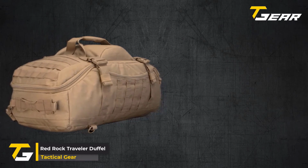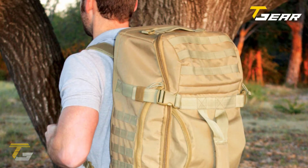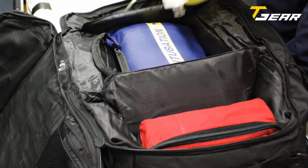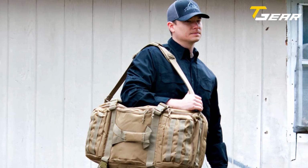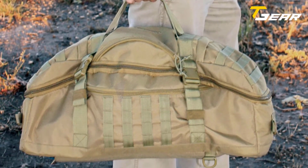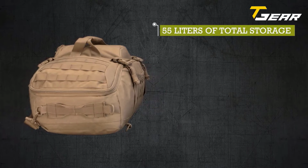Redrock Traveler Duffel. Since 1999, Redrock's outdoor gear, based in Waco, Texas, has provided the market with incredibly high-quality tactical equipment like backpacks, sling packs, and carry bags. The Redrock Outdoor Gear Travel Duffel Bag combines the features of a tactical bug-out bag and a large travel bag. It is made for you if you are someone who is constantly on the go and needs a tactical item that is also cozy and functional.